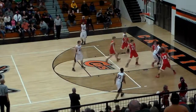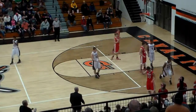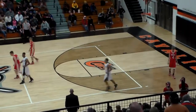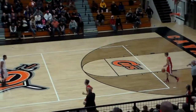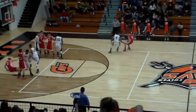Here's Real. Gets it to Carnegie at the baseline. Ball stripped away, a scramble for it, and it's knocked out of bounds by Culver. Great defense by the Redskins, triple teaming Carnegie at the low post. Another important defensive stop there with Culver, the chance to cut it to 2 or 1. And Knox gets the defensive stop. Minute and a half remaining in the first half.